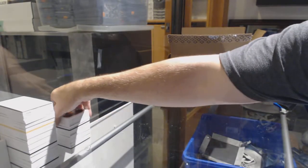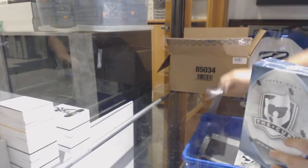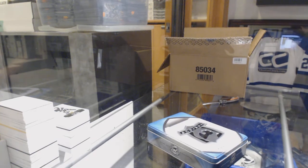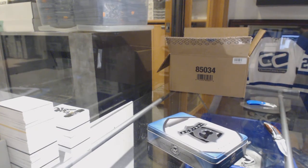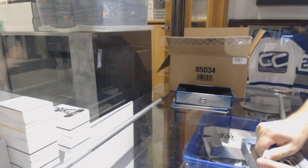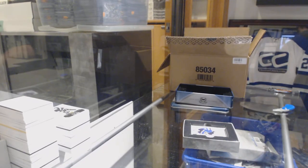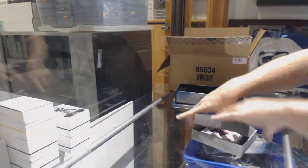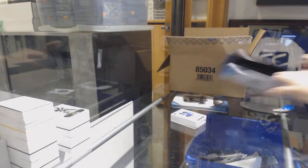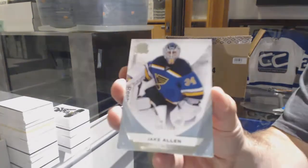Well, this case, I think, is so far better than the last one, in my opinion. You guys agree with me on that or no? Got the pens in the wrong case. Oh, they're both solid. Don't get me wrong, they are both solid cases so far. All right, 249 for the Blues, Jake Allen.